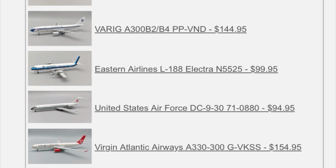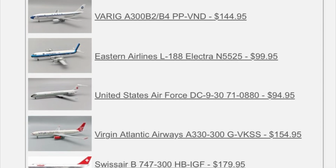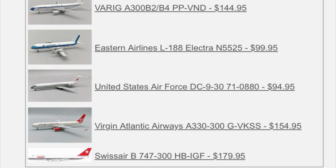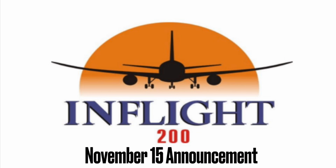Virgin Atlantic A330-300, that's very nice. Did spot one of those in Orlando towards the end of our spotting session. And then a Swissair 747-300 to round out the first announcement that we have here from Inflight200. That's our late October announcement, and I think there is one more in here if I scroll through the list. There we go. So we have one from November 15th, so about a couple weeks ago now.